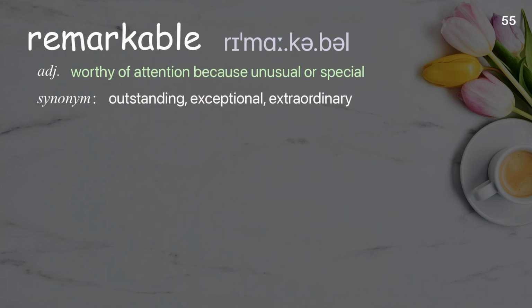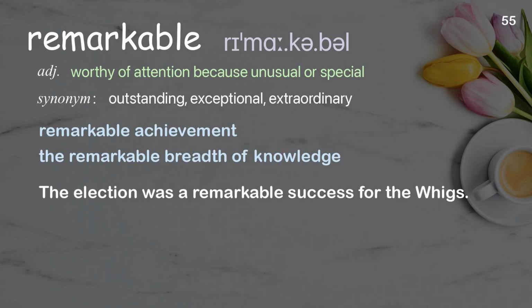Remarkable. Worthy of attention because unusual or special. Examples: remarkable achievement, the remarkable breadth of knowledge. The election was a remarkable success for the Whigs.